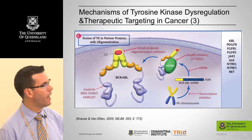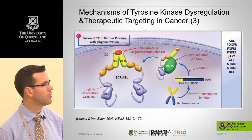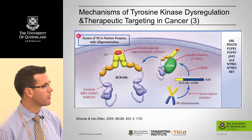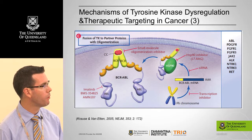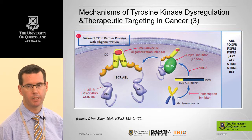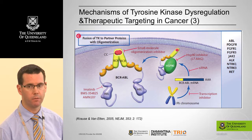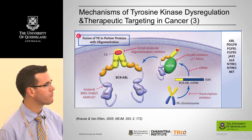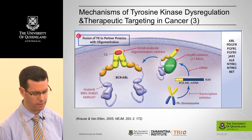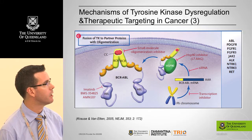And finally, you can have gene fusion events. So in the case of CML, which I've mentioned, we have what we call the Philadelphia chromosome, or the 9;22 translocation, which brings two genes together, BCR and ABL, which results in a conformational change to the ABL1 kinase, and again, constitutive activation and stimulation of downstream signaling pathways. So these are the sort of hallmark events that result in kinase activation in cancer.